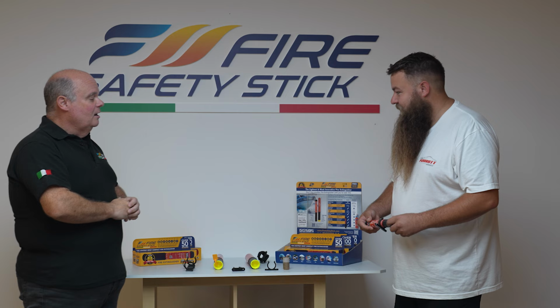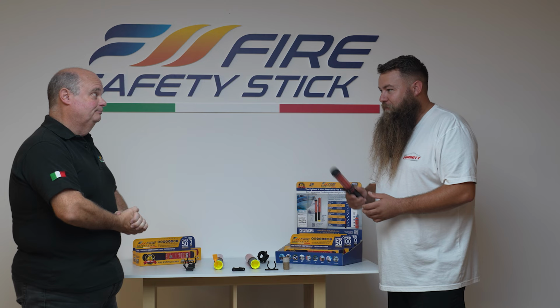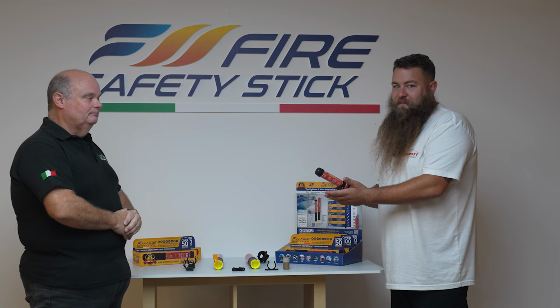It works on all major classes of fires. It lasts for 15 years. Remember we said 5 years for the normal extinguisher and servicing every year? This doesn't need to be serviced either. No servicing. And the thing with this is 50 seconds. I mean, that's 8 times the duration, and no mess?